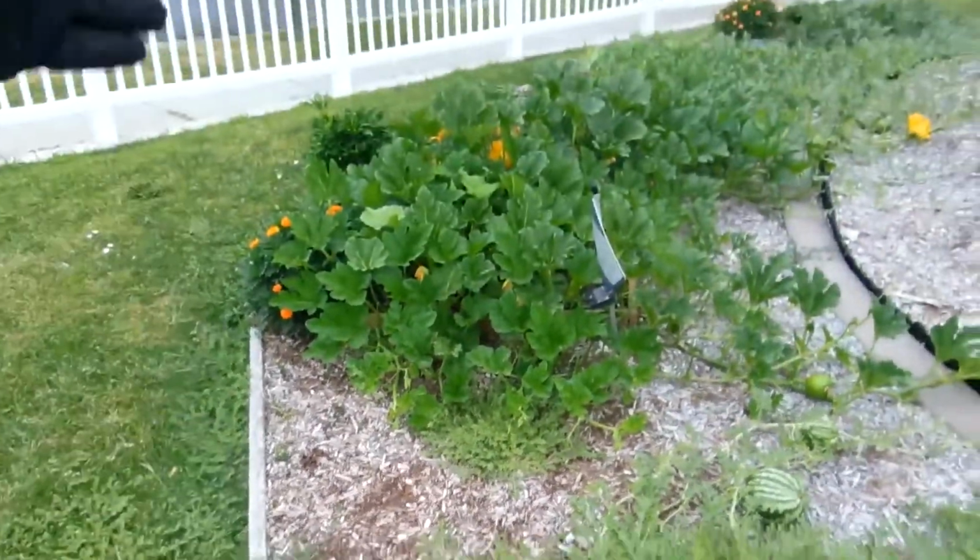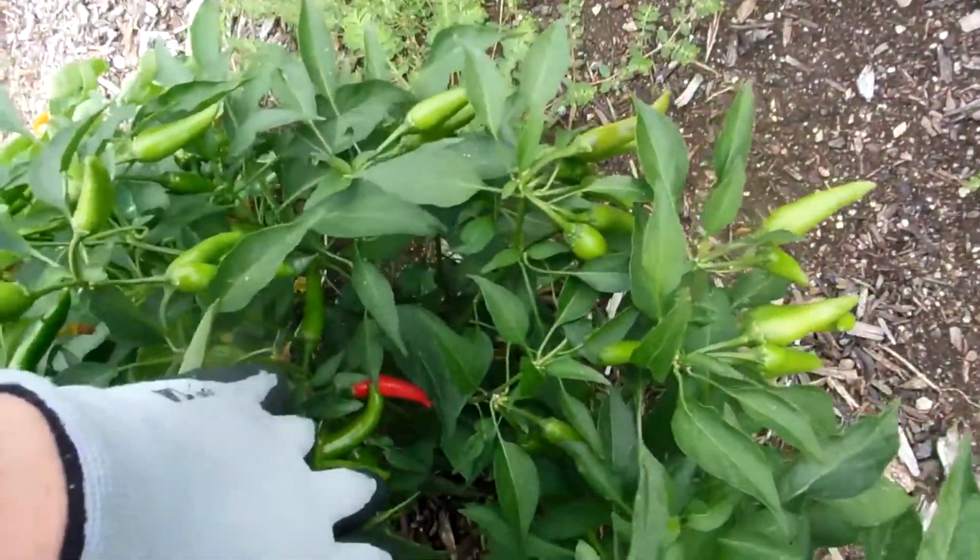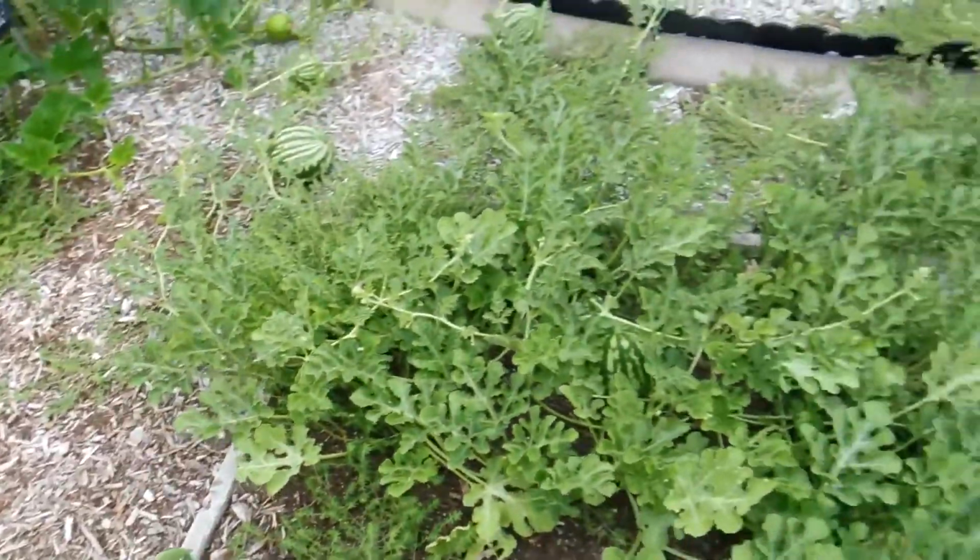I forgot about the peppers. Our peppers are doing good. These are Thai Dragon, those are Thai Hots, and those are getting red. So we're pretty excited about all that.